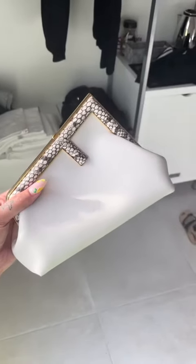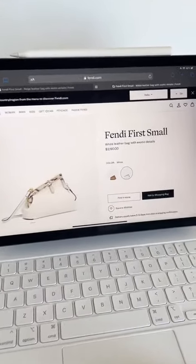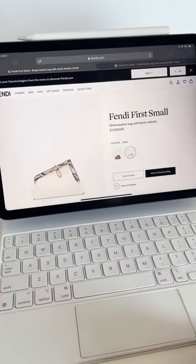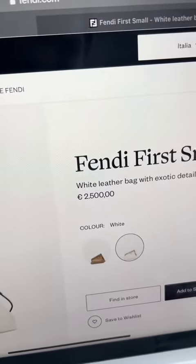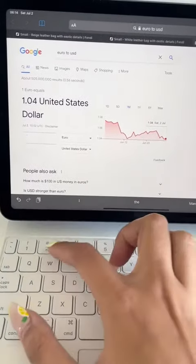To illustrate the difference this makes, let's take a look at my Fendi First bag, which I purchased in the US for $3,190, plus tax. In Europe, this exact same bag sells for 2,500 euros. If we convert that to US dollars, that's about $2,600. That's already about a $600 difference. But wait, it gets better.